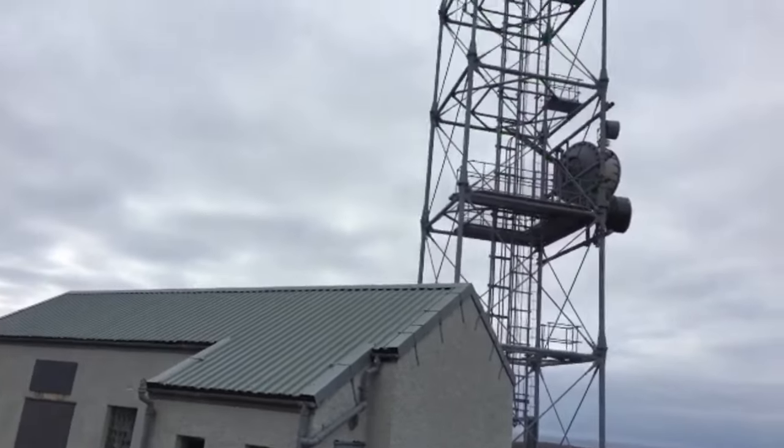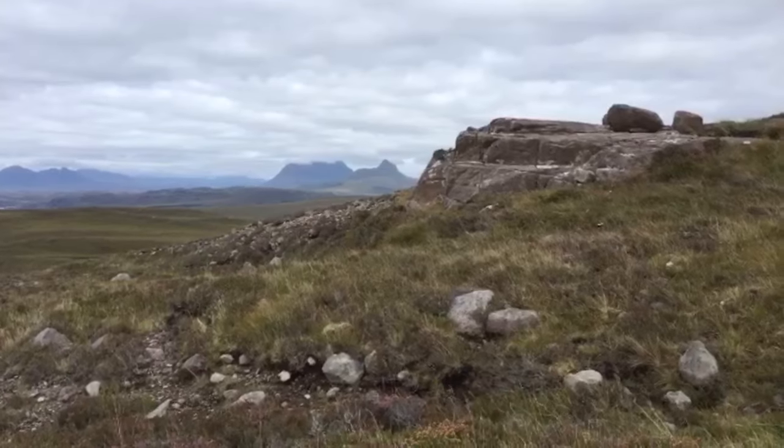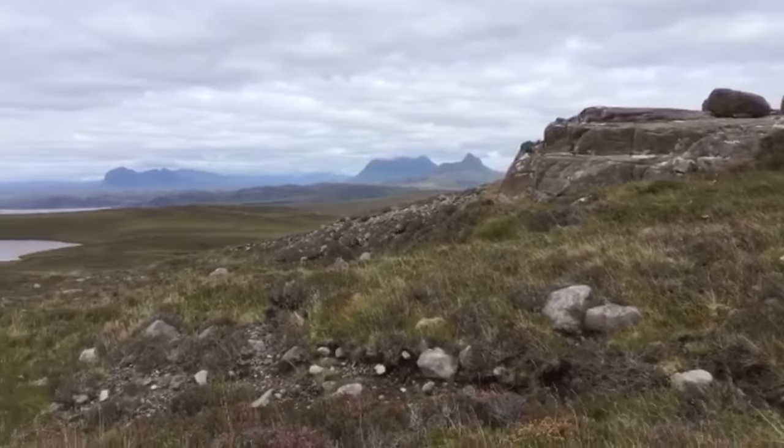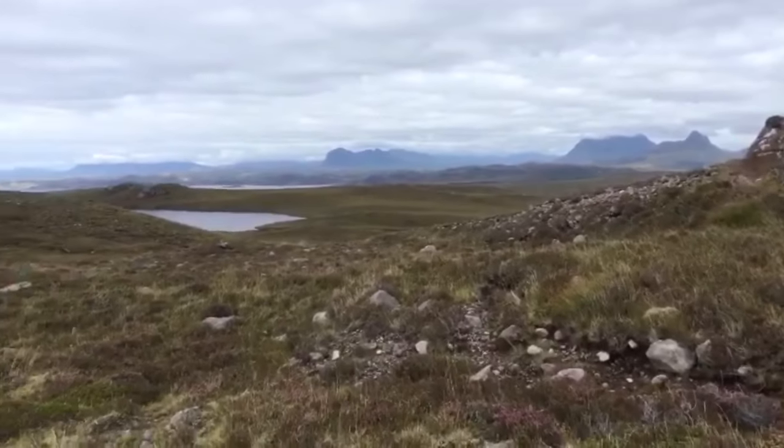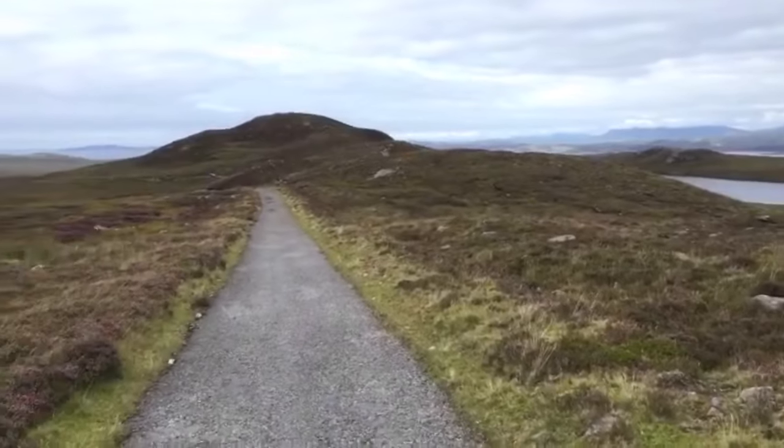Here's a big radio tower. This might be for radio and perhaps also mobile phones. It's very hard to get a good coverage here. As far as I know, there is no 3G, no 4G LTE, or whatever mobile internet available in this area. And if you look around and you see how vast this land is and how few people live here, you can imagine that it's very expensive to invest in mobile internet.